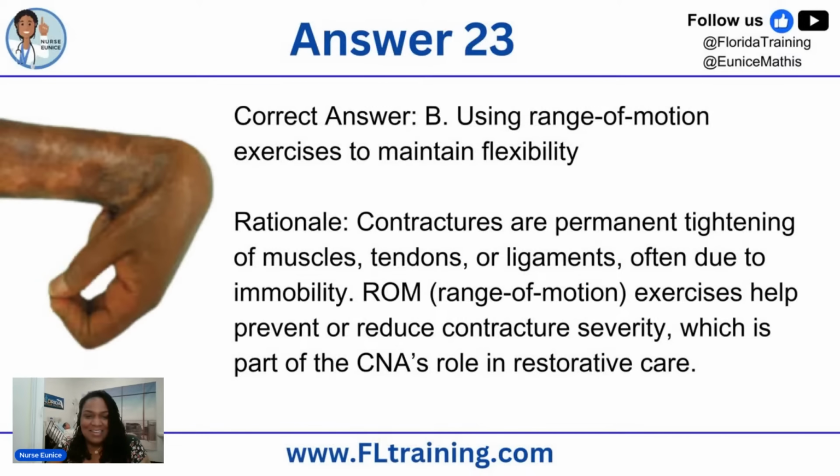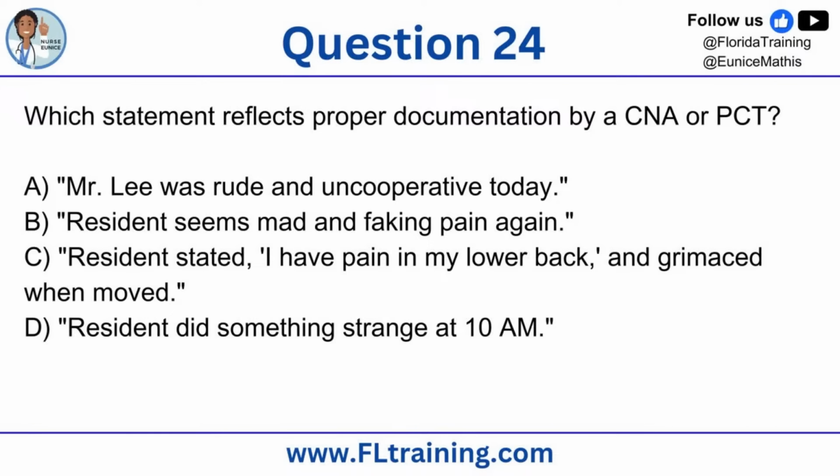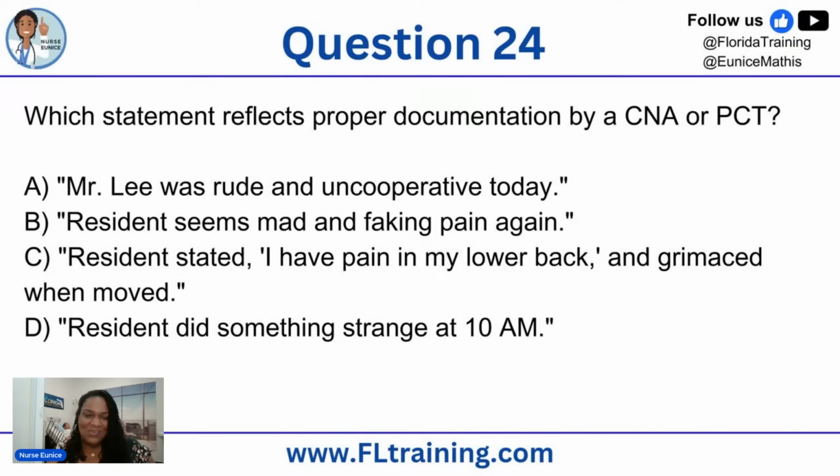All right. So, our next question, everybody. Question 24. Which statement reflects proper documentation by a CNA or PCT? A, Mr. Lee was rude and uncooperative today. B, resident seems mad and faking pain again. C, resident stated I have pain in my lower back and grimaced when moved. D, resident did something strange at 10 a.m. That's right, Anne and Lois. You have it correct. The correct response is going to be C.